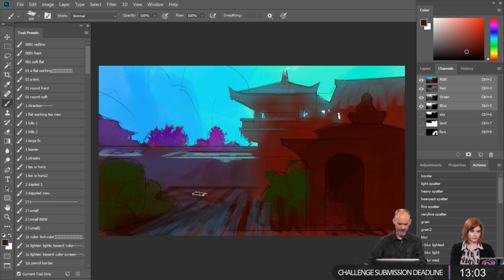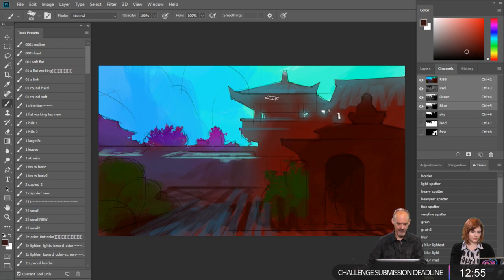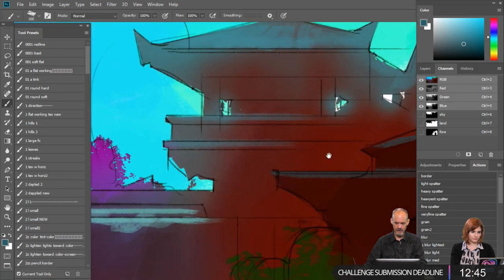Okay, so we got that atmosphere burning, a little bit of visual activity back there. Okay, let's go into the foreground. Do the same thing. Just suggest those top planes in there. We can zoom in a little bit here.